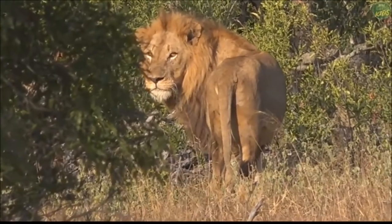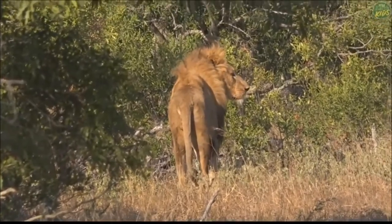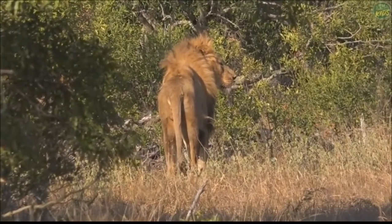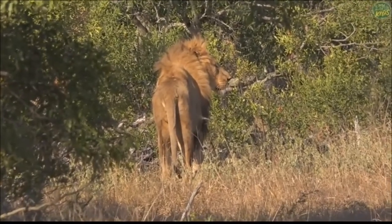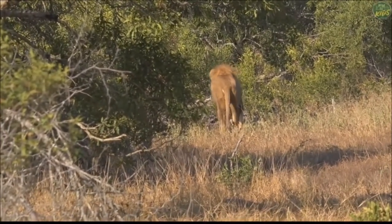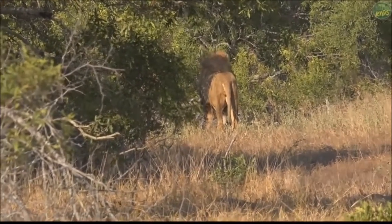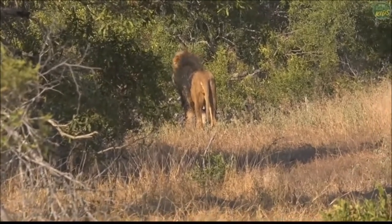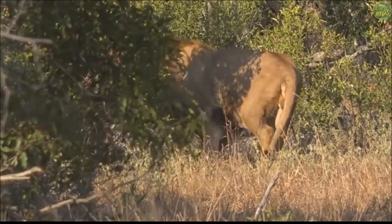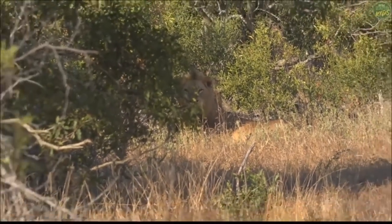So, have a look at this, everybody. There's a male lion not too far up ahead here. And we suspect it's part of the Avoca coalition, one of three. But we've only seen two, and we've only had two together for a while now. And he's taken a little bit of notice of us, but he's not too bothered, busy moving off into the bush. Okay, so the chap's just lying down again, getting quite relaxed.